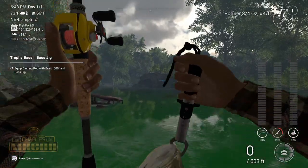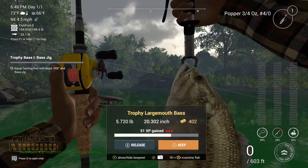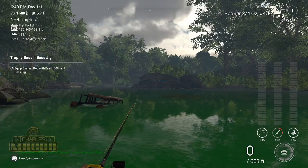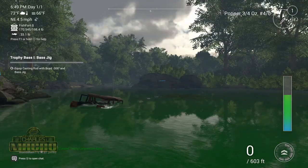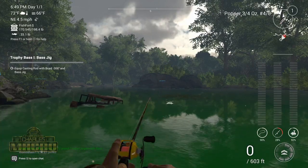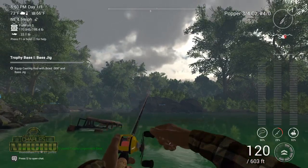And bass are good money. They just don't weigh a lot, so they're not gonna fill you up quick. But look at that, a trophy largemouth bass, 5 pounder. Now you get enough trophies, it'll fill you up, but you're not gonna catch 10, 15, 20 pound fish here. If you wanna do that, go to Canada. Check out my Canada video on White Moose Lake. You'll catch a lot of fish there, good money there.